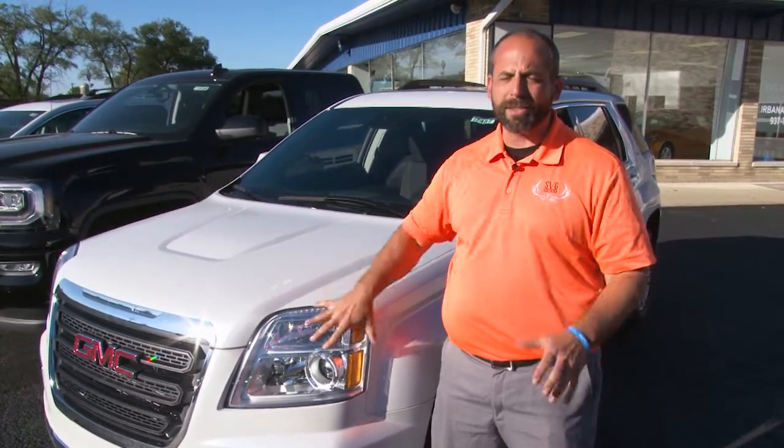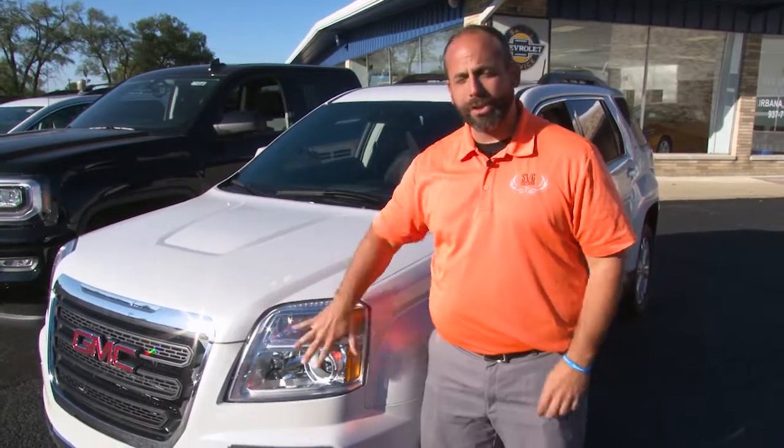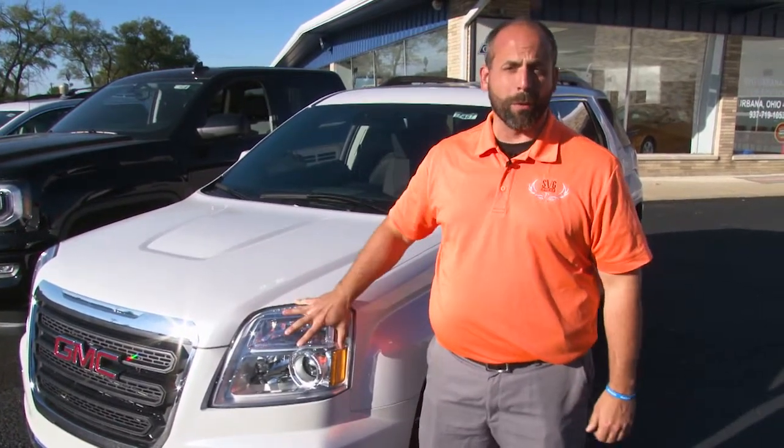But this is a really hot market, and what GMC does is do something extremely well with this. This one here has a 2.4 liter four-cylinder. You're gonna get up to 28 miles a gallon on the highway.